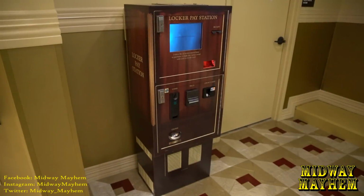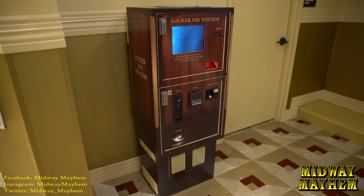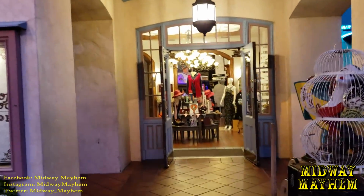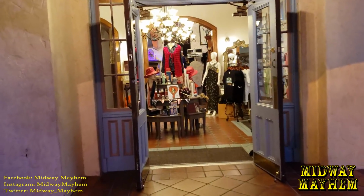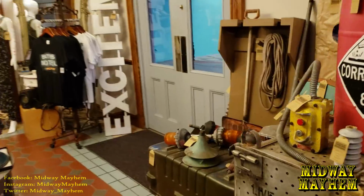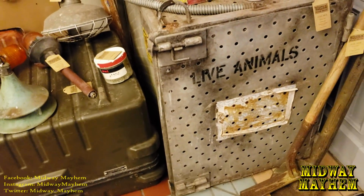They do have a locker pay station over here also, so if you exceed the time limit, well, you gotta pay up. Prop shop, anybody? Well, let's go take a look. And we saw two chances in here last time. I'm wondering if one of them is gone. Probably not. Yeah, we still have all the stuff right here from the Triceratops encounter for sale.